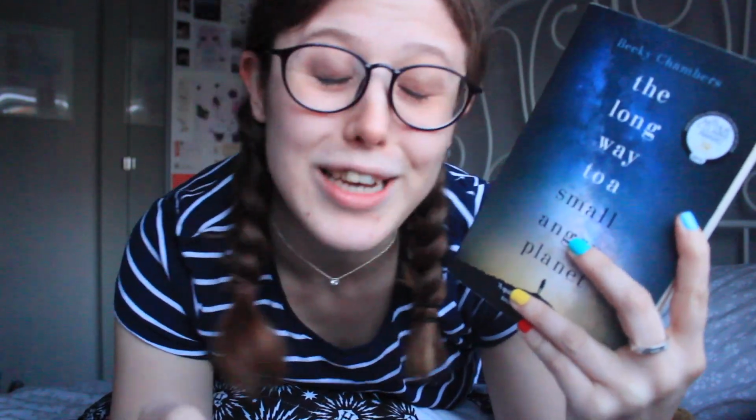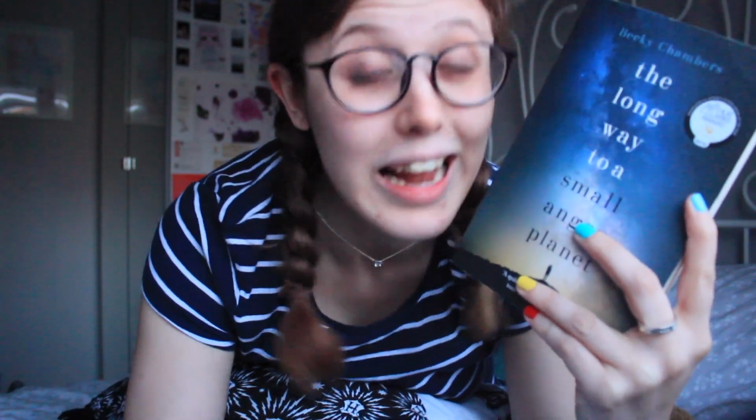This book focuses on Rosemary Harper, who is new to join the Wayfarer, which is a small patched up ship with kind of like a makeshift family on it, and she joins them as their newest crew member. She is kind of running away from her past and things that have happened to her, but this mishmash of personalities, this makeshift family, gives her exactly what she wants, and it's that story of them on the Wayfarer.